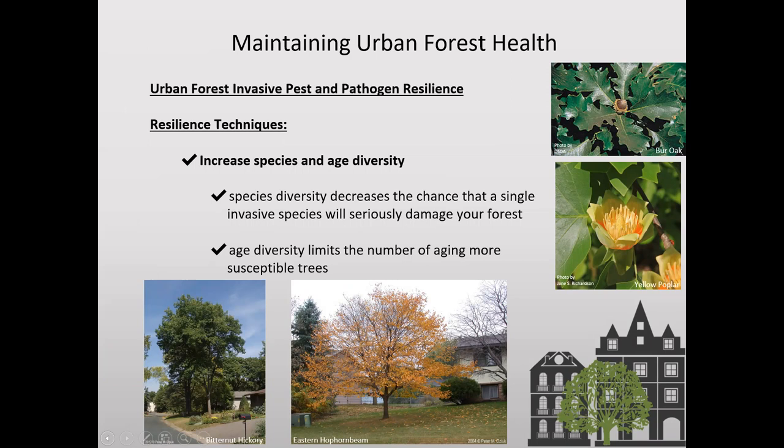All right, the next urban forest strategy is increasing resilience to invasive pests and pathogens. Strategies that add resilience to the urban forest include increasing species and age diversity. Species diversity decreases the chance that a single invasive species will seriously damage your forest. For example, if most of your urban forest consisted of ash trees, EAB would cause the loss of most of your urban forest.